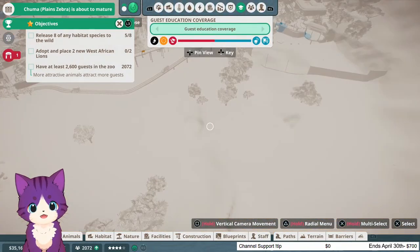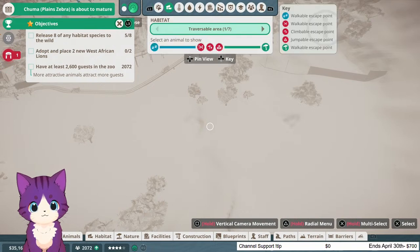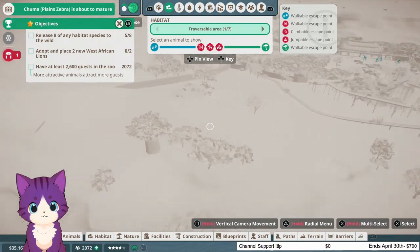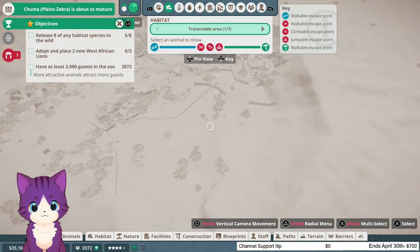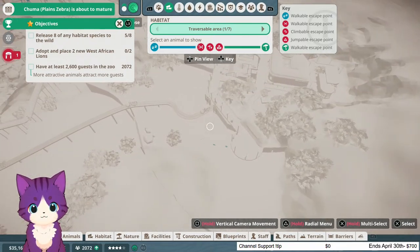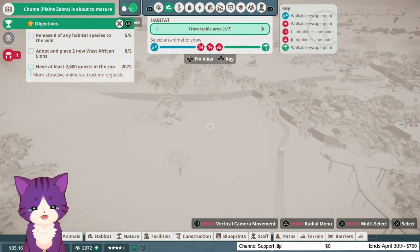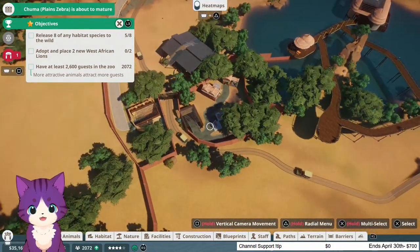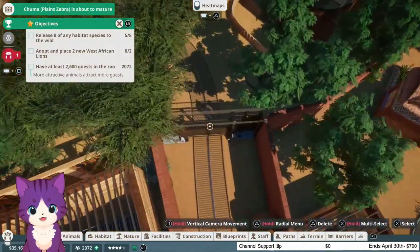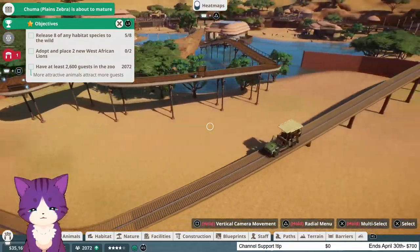Hang on, isn't there a way to see? Escape point. This one is fine. Okay, I'm a bit baffled as to why that's saying it merges when I put a gate in. Then how is the keeper going to get in? Because they don't use the airlock gate. We need an actual proper gate.